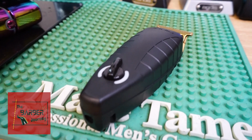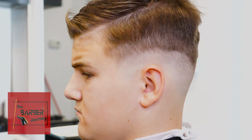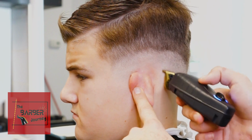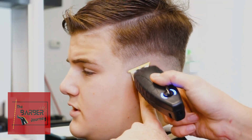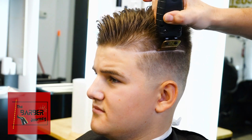The first one I choose to use is the black and gold Andis GTX XEO cordless trimmer. I think it's amazing. I just got it a few weeks ago. It's my new toy and I've been having a lot of fun. Mainly I use it just for lining, so just for really super sharp lines. I haven't even zero gapped it and it works amazing. It hits like a charm. Love it. It's real nice and quiet too.